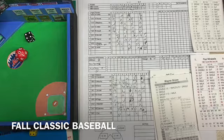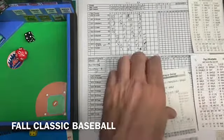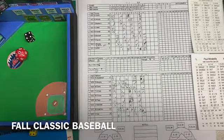So Matt Keogh picks up the win here. Matt Keogh is 13-5 now, and his ERA improves. He performs well in almost every game. Some guys just have all the luck. And for the A's, let's see how the A's did in this game real quickly here.